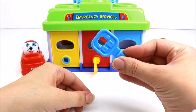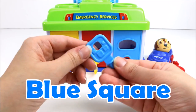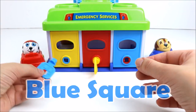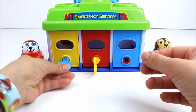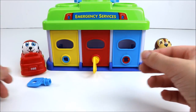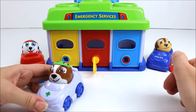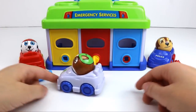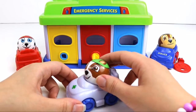What colour is this? That's right, it's blue. It's a blue square. It's Tracker. Tracker is riding the ambulance vehicle.